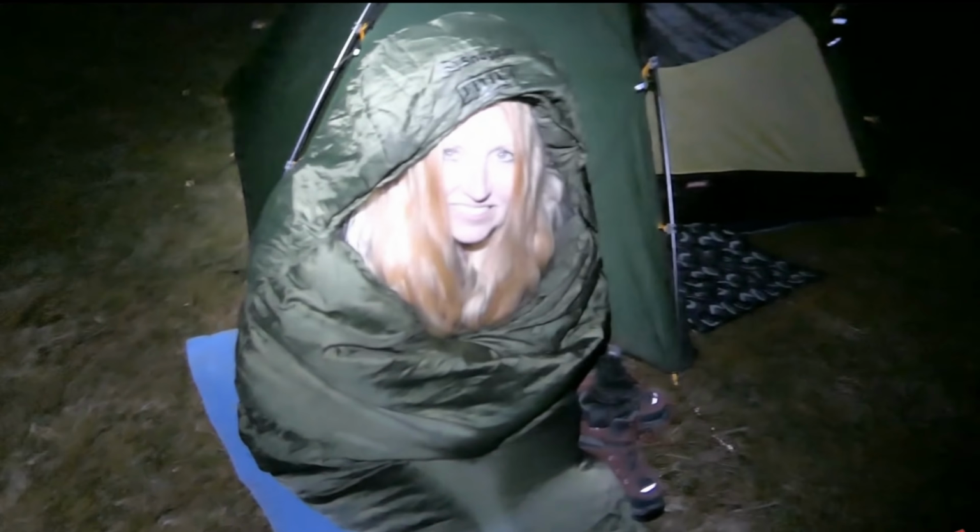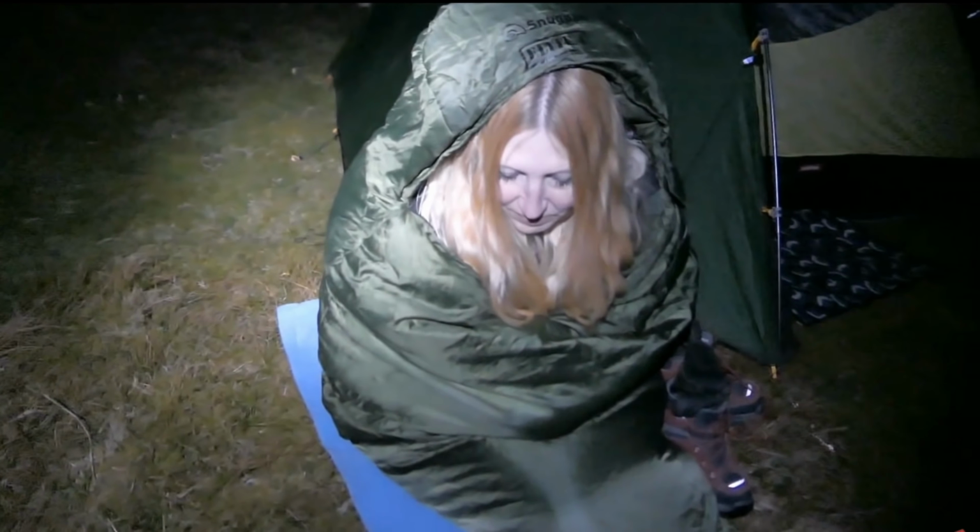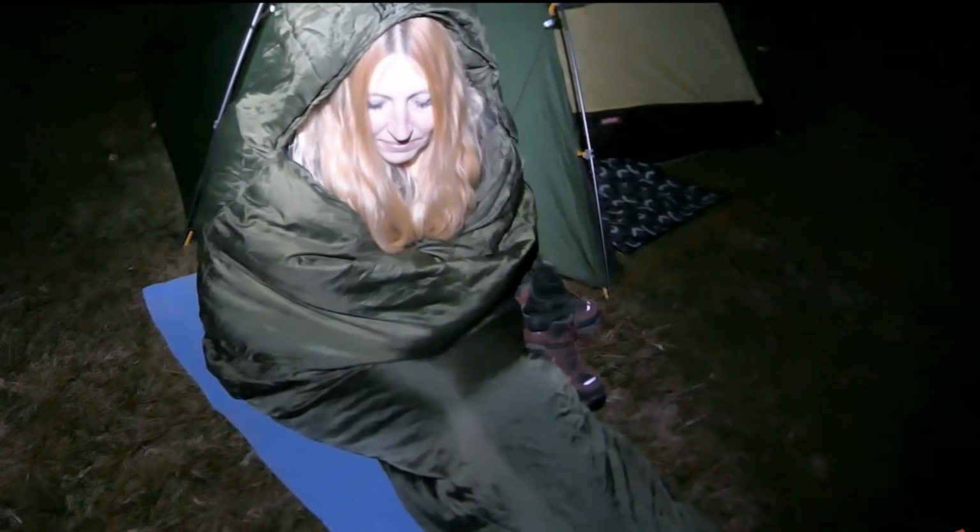So look for these EN ratings, find the comfort rating and add 5 to 7 degrees, and like Zoe said, you get a more realistic expectation of what it's going to perform like when you need it to perform. So don't freeze this winter, just do look for them ratings.